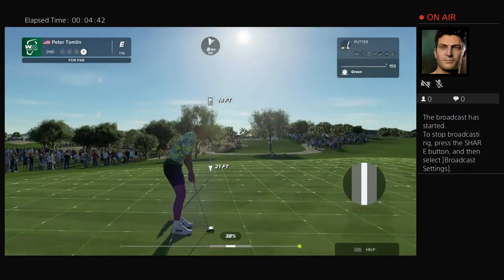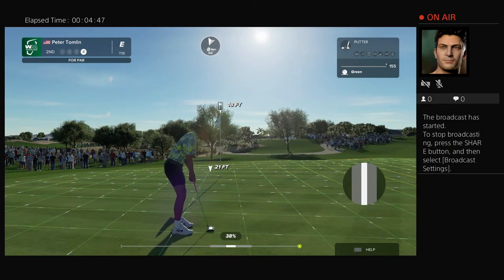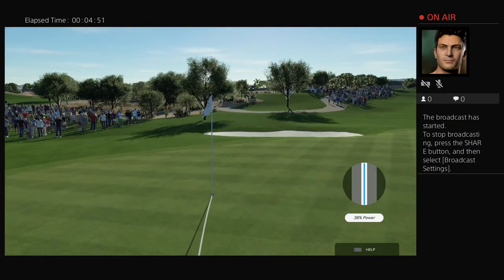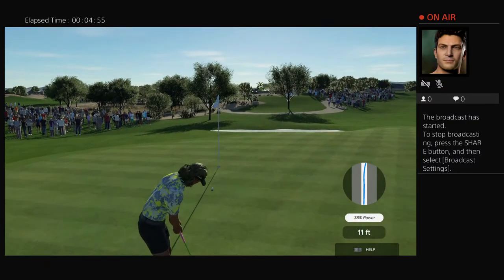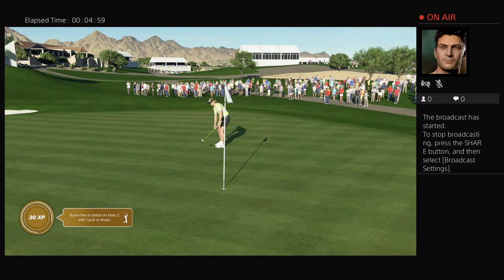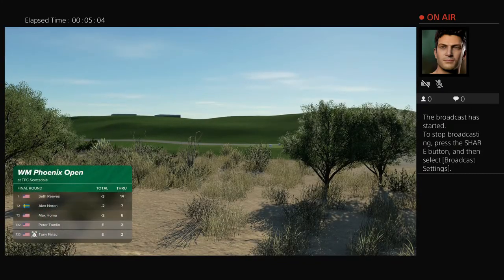18 feet to the cup. This is important. Big par putt here. Rolling end to end. This looking nice. Yep, nice to make a mid-range par putt. So no movement on the leaderboard, remaining at even overall.